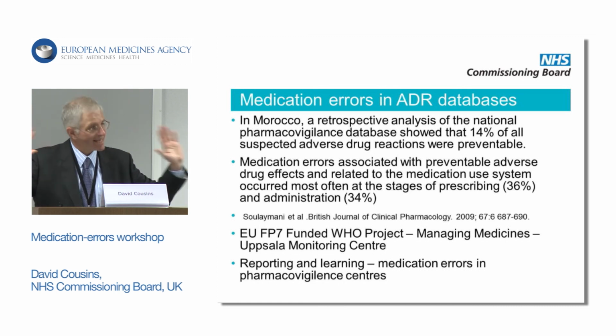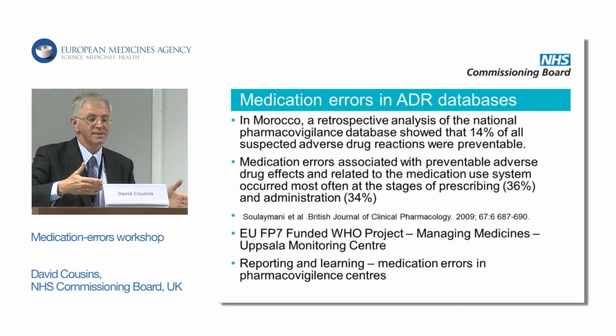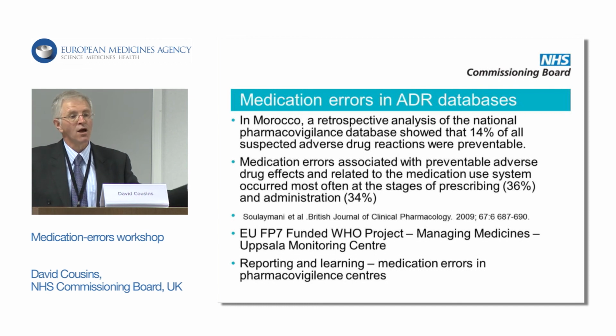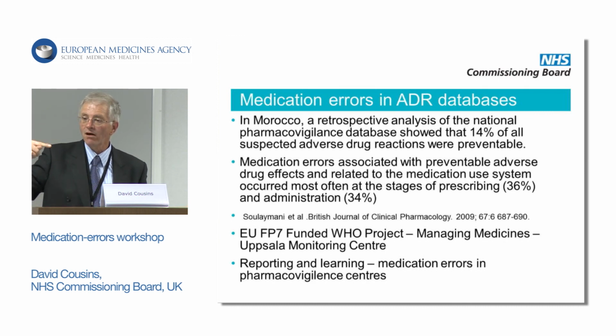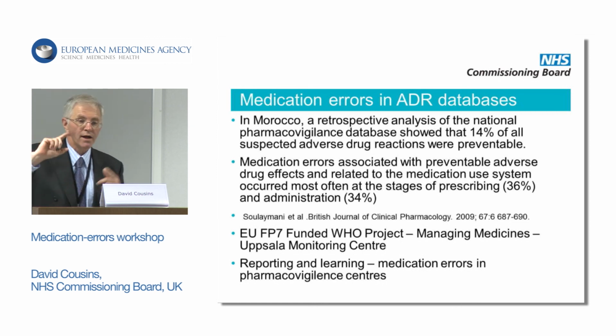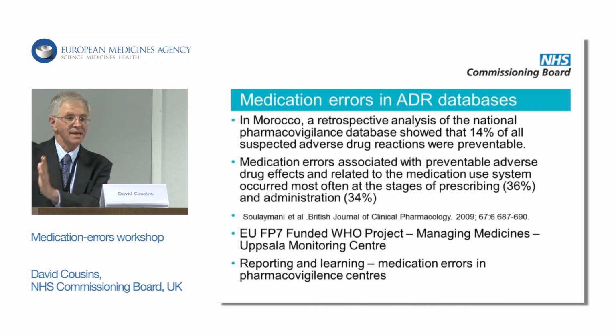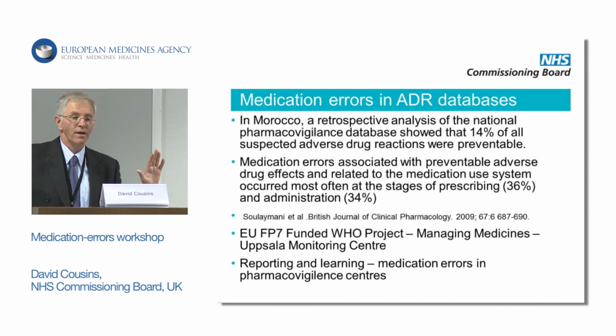Quite the reverse. They're saying it's a standard ADR reporting system, but they looked into their database and they found 14%. And with 10 other pharmacovigilance centers, we've got them to do the same exercise. And figures of up to 20% in ADR databases of preventable incidents, which in my category makes them medication errors. So that was very interesting. And so the project has worked with pharmacovigilance centers to try to work out the differences that we have in patient safety and pharmacovigilance on terminology, and the philosophy that we have that's slightly different in terms of the wider perspective in patient safety.